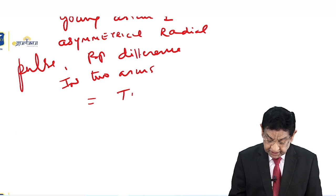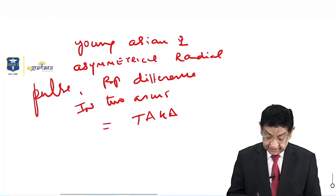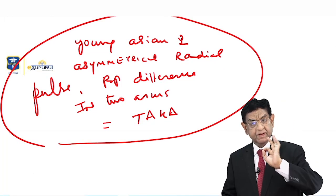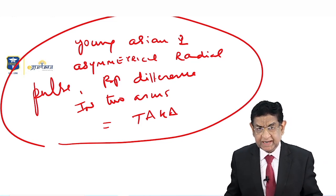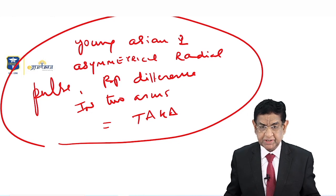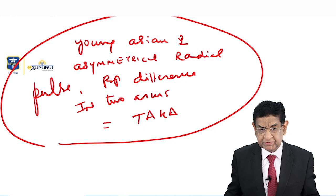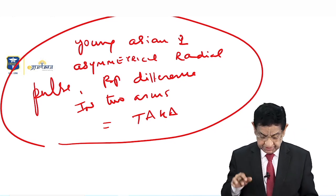This is Takayasu. Okay, the golden line for Takayasu arteritis. If you get this straightforward, this one line will cover the entire Takayasu arteritis. Young Asian lady, asymmetrical radial pulse with BP difference in the two arms is Takayasu arteritis.